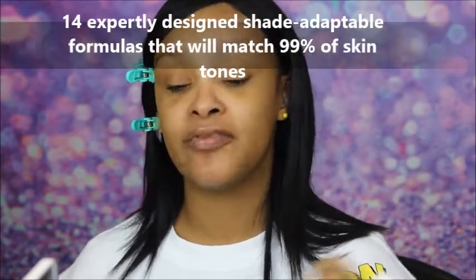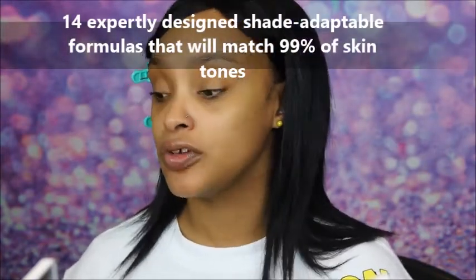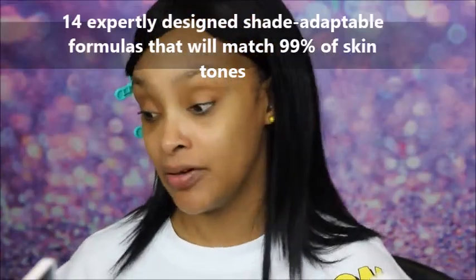This is what they have done. There are 5 light shades, and then 4 tan medium shades, and then 4 dark shades. So they gave the lighter people 5, and for tan medium, which is where I think I'm going to be, we have 4, and for the deeper darker shades they have 4 also. So it's not too terrible, especially for something like this. You can tell that they at least tried to incorporate several different types of skin tones, so I do appreciate that.